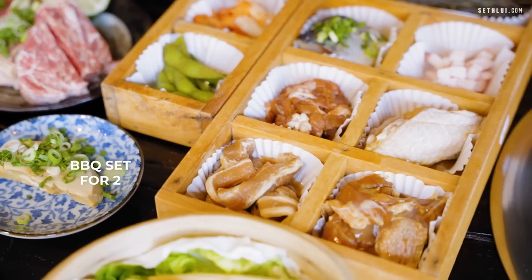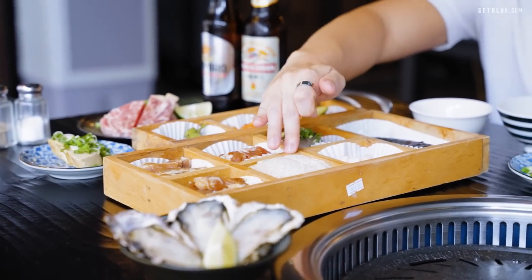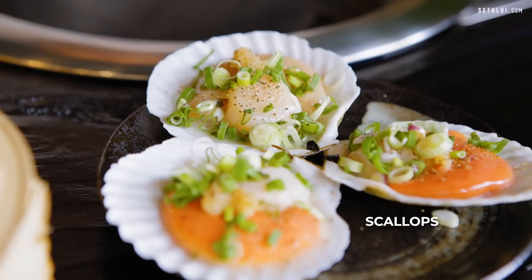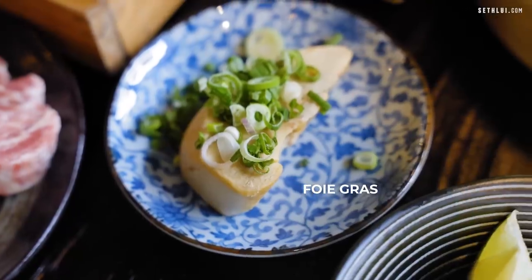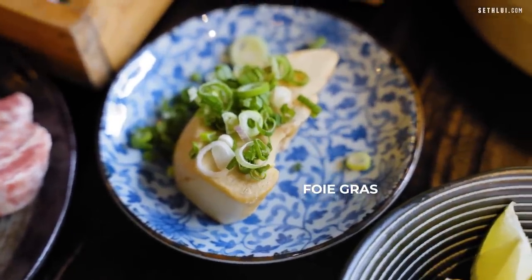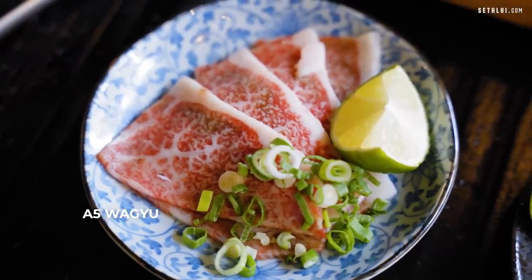We have sides like edamame, kimchi, and marinated Japanese cucumber, pork belly, pork collar, chicken thigh, chicken mid wings, sambal fish. In addition, we also got the scallop. These are Japanese oysters. The foie gras. Duck foie gras. Quite rare to see foie gras in the barbecue, right? This is a melted strip loin and the A5 wagyu.